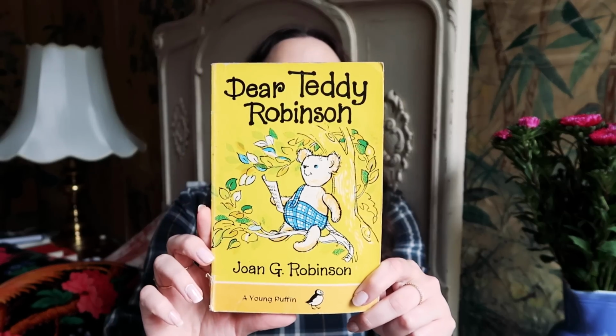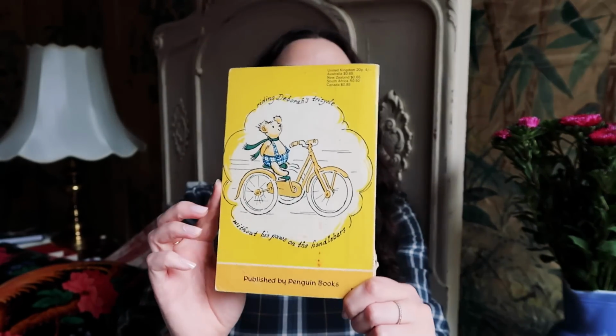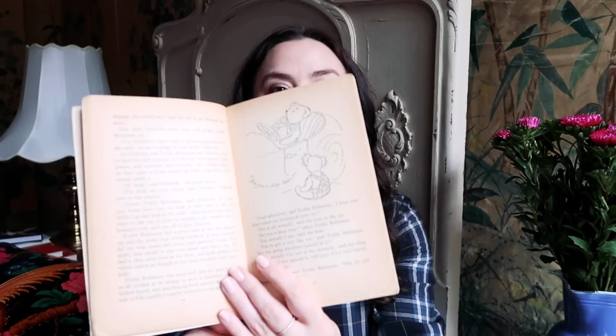And then this was a real sentimental purchase because I adored the Teddy Robinson books when I was little, so it was lovely to see this one, Dear Teddy Robinson by Joan G. Robinson. You see again the lovely front and back illustrations, and there are really sweet illustrations inside the book as well. And yeah, this is just a real blast from the past for me.